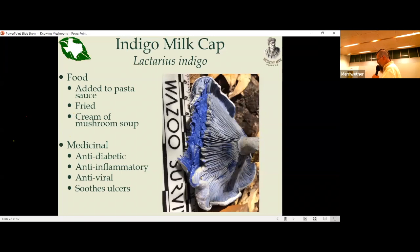But it also has been shown to soothe ulcers and help, because there's a bit of, well, it's not like if you know mucilage, like slimy okra and cactus pads, it doesn't have quite that same sliminess to it, but there is a viscosity to this blue milk that helps seal the mucosal membrane surfaces of the gastrointestinal tract. So it helps repair the slime in your stomach, is what it boils down to.